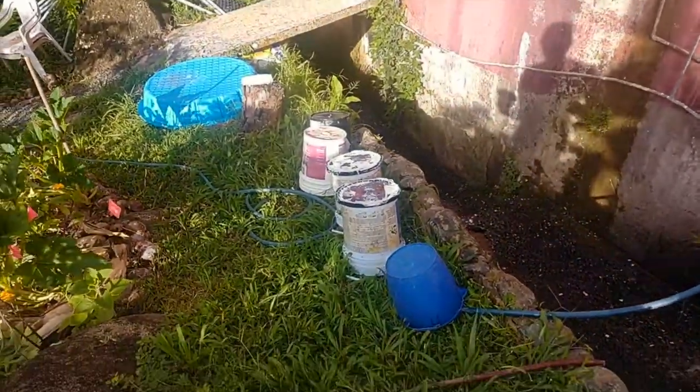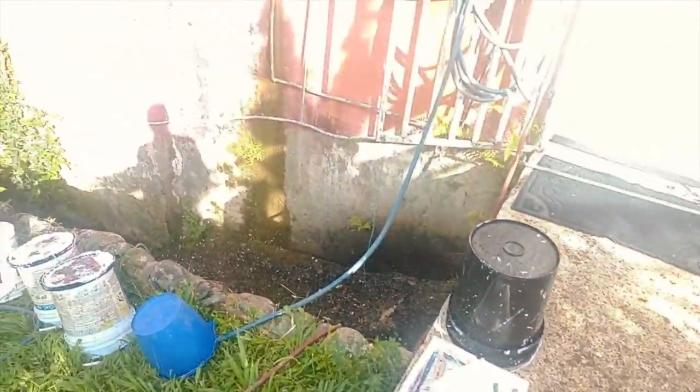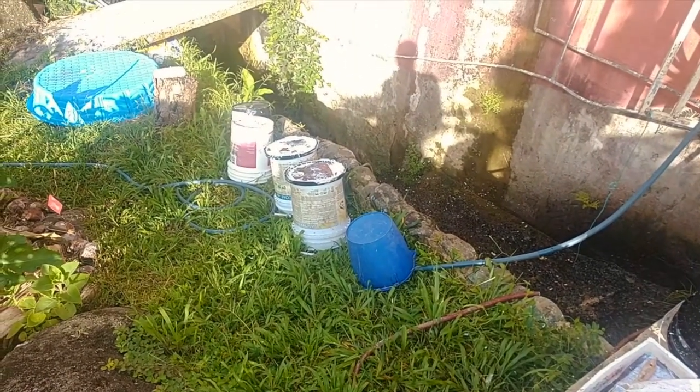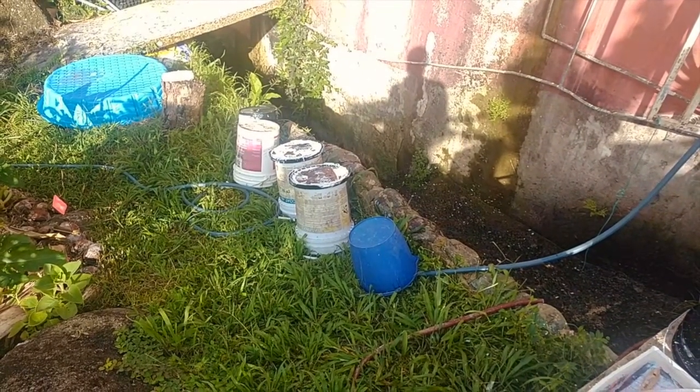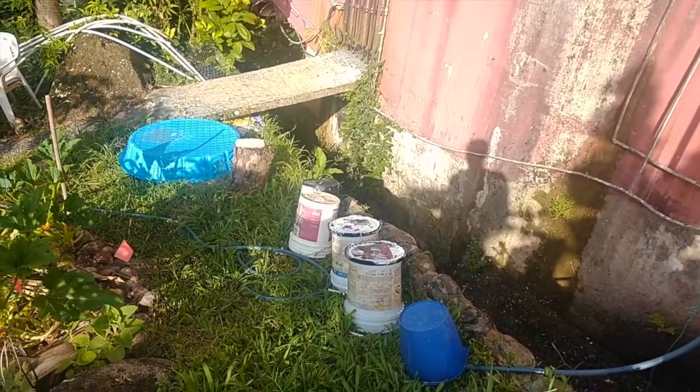You see all those buckets lined up there. So I spent about, I don't know, maybe an hour washing them. A lot of them were basically where they had the horse manure for the compost. So I just wanted to give it a nice thorough wash just to make sure there's nothing left over there that's not so great.